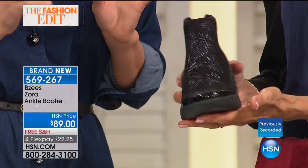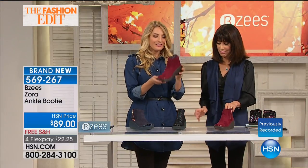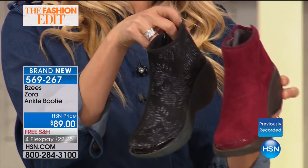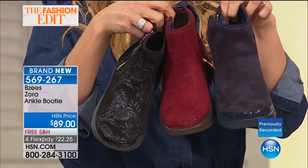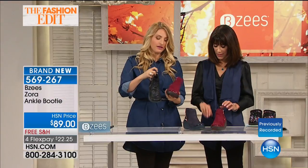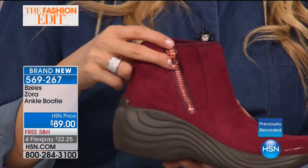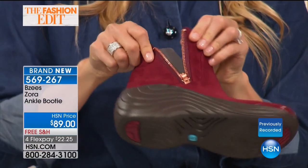Every bit about it, from the gorgeous wine, which screams fall, you can go with that and look beautiful on your fall bootie, or you can go with the gorgeous mesh floral or navy. Sophisticated colors and designs that we've brought you. I want to walk you through this bootie. One of the things I love is this rose gold zipper. Whether it's on your smartphone or in accent details, you're seeing rose gold everywhere right now.